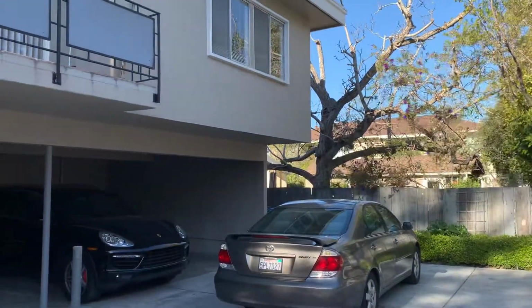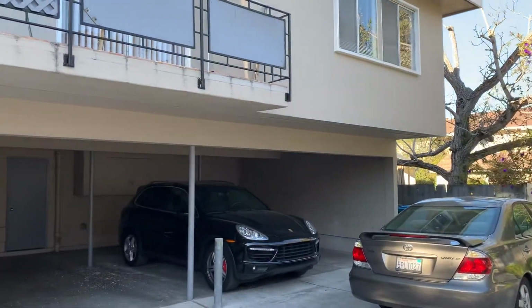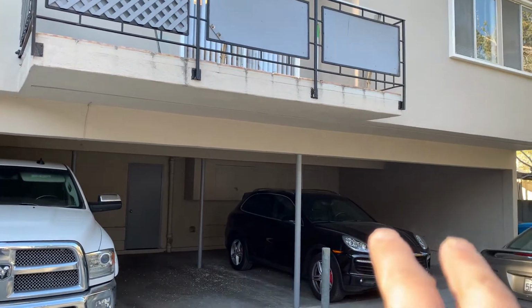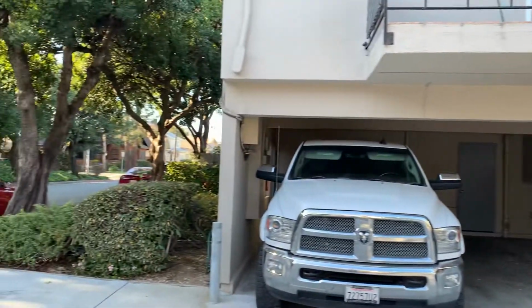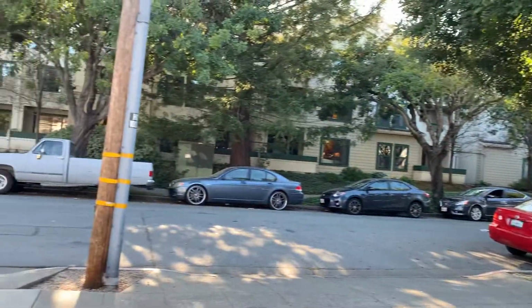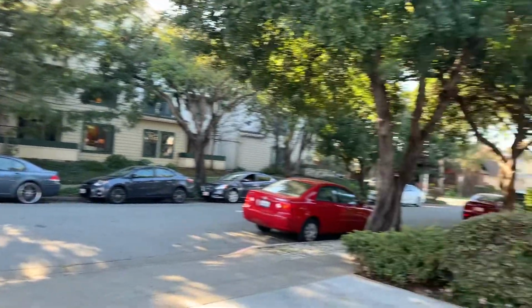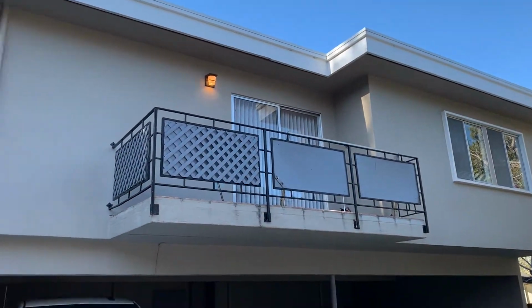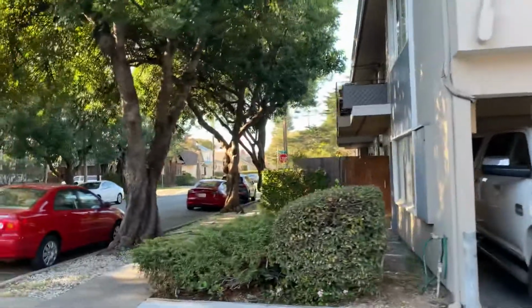Welcome to 860 Prospect Row, apartment number 5. This is your parking spaces right here. Taking a look at the neighborhood. And then we're going to take a look at the apartment that was recently renovated. Walking up the stairs.